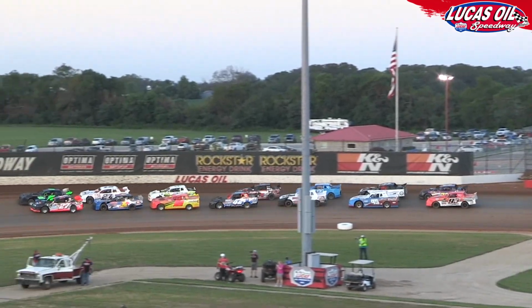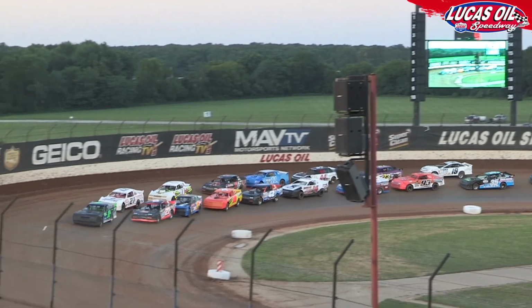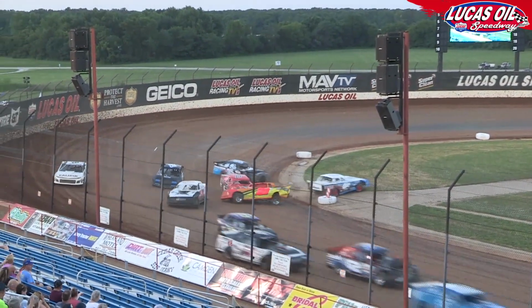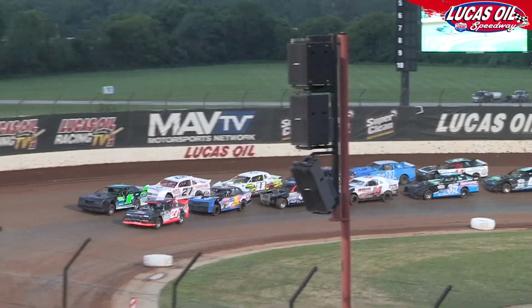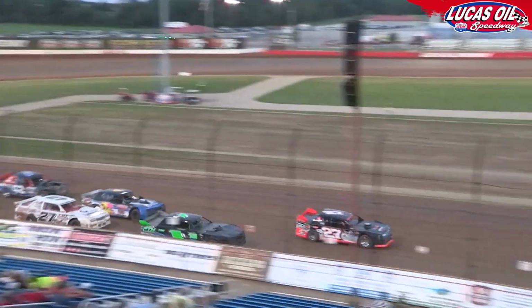A win for Bobby Barnett or somebody else further back in the pack. Kelsey Croston puts the green flag up. She waves it around, and we have got a little bit of an accordion going as Deason and Barnett will set the pace for this one. Kelsey gives it another try. She puts the green flag in the air.